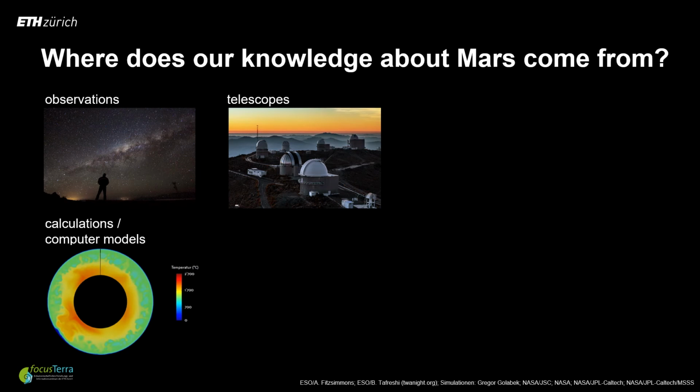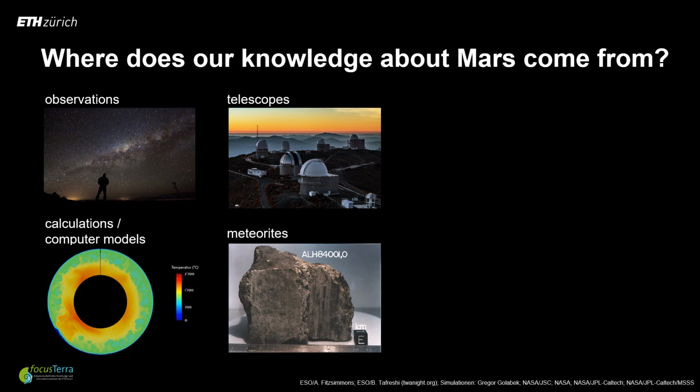Nowadays, our discoveries about Mars can also come from calculations made in the form of computer models, for instance. Here's a picture of a model focusing on the movements in Mars' interior. Another source of information comes in the form of meteorites from the red planet. They can be created when an asteroid hits Mars, blasting bits of rock off its surface. These bits can be thrown so far away by the impact that they are no longer held back by gravity and fly away into space.